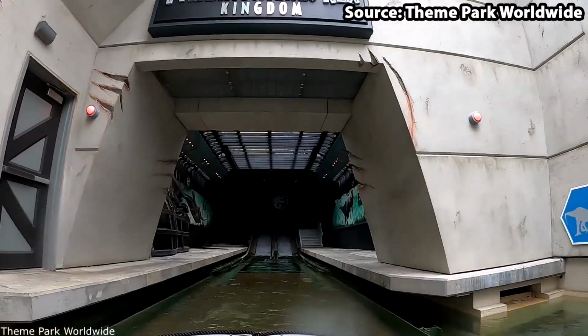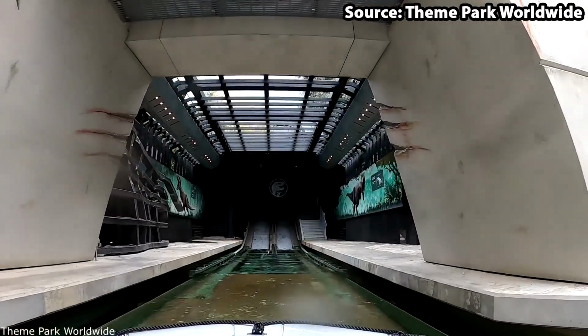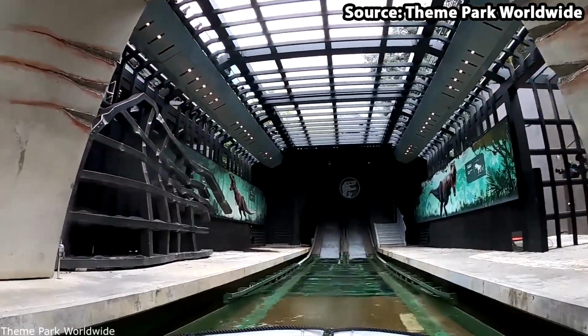Things quickly turn Jurassic though, as some dinosaurs have been set loose in Predator Cove, and it is unfortunately their dinner time. So brace yourself for many jumps and thrills, with the biggest one being the final drop, finishing off the ride with a splash.